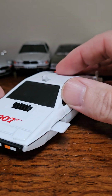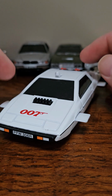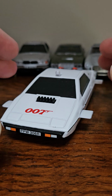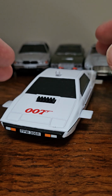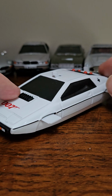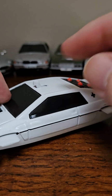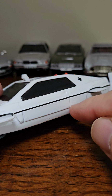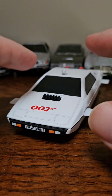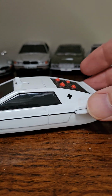Now, isn't that beautiful? One thing that does annoy me slightly, not about this car at all, but the fact that they haven't made a normal version of the car, just a white Lotus Esprit in this scale. Doesn't have to be this plain white. It can be the one that has the turbo written on it from For Your Eyes Only. But a normal white Lotus, that would be nice. Corgi, if you're listening. But let's put this back in.